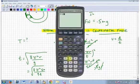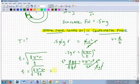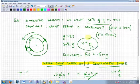Square root of 8 pi squared times 50 divided by 9.8 is 20.1. What's the units? What is this thing? Yeah, seconds. Sound pretty fast? That's what it is. It's not that big of a ship, really, 100 meters. Okay, so if this thing spins once every 20 seconds, I will simulate 4.9 meters a second squared.